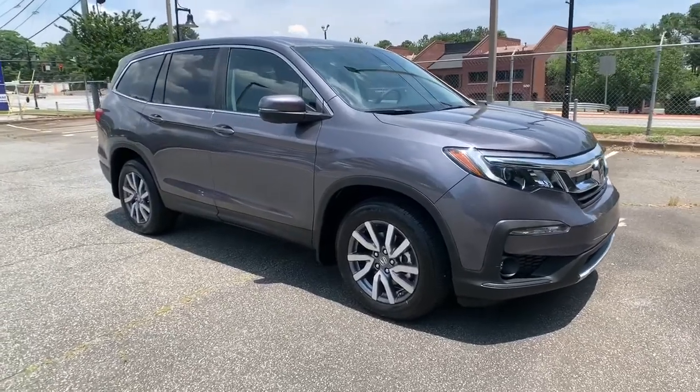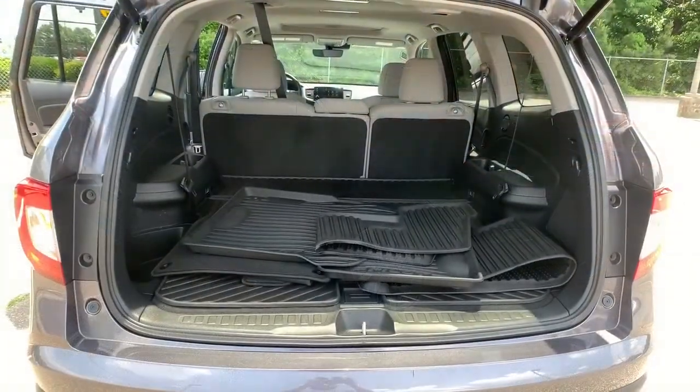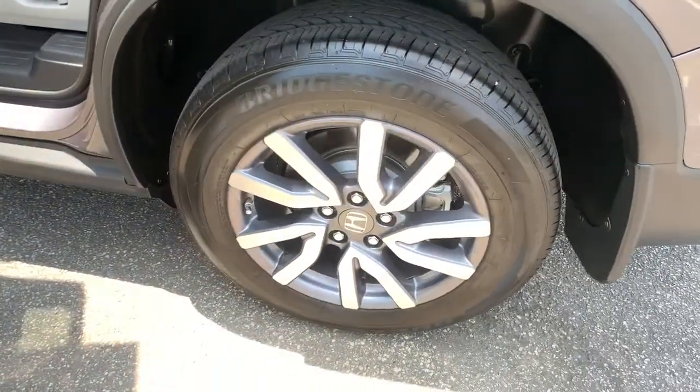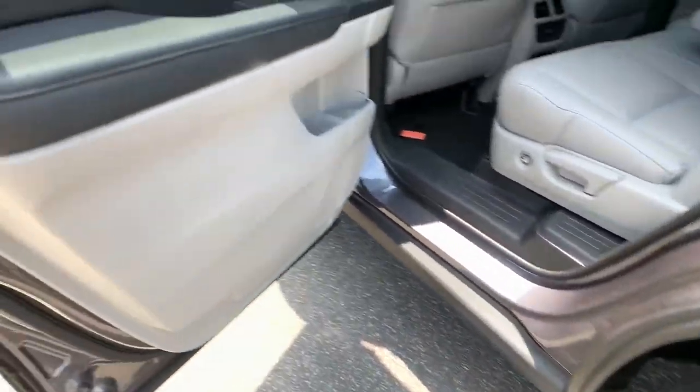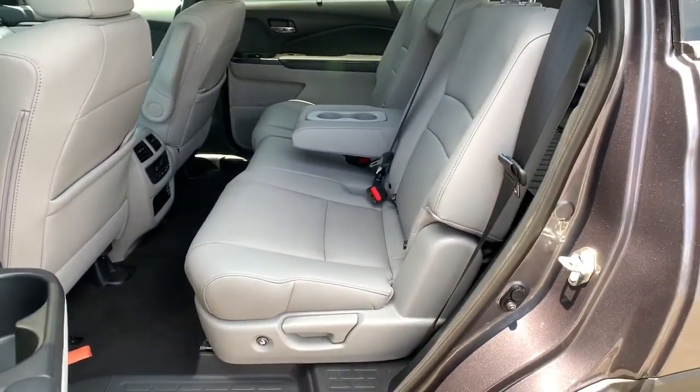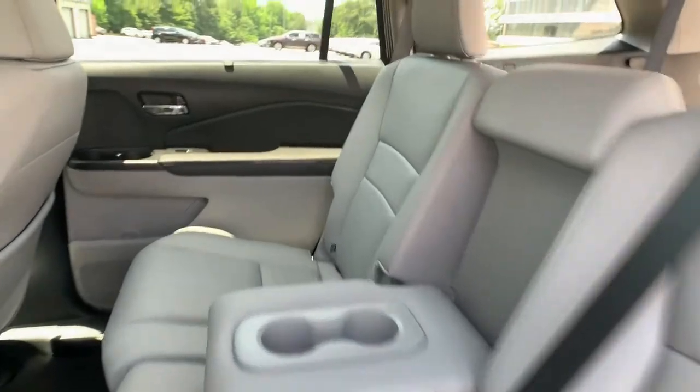The following are some of this vehicle's highlighted options: sun, moonroof, keyless entry, backup camera, power liftgate, power passenger seat, keyless start, fog lamps, heated mirrors, adaptive cruise control, lane keeping assist.